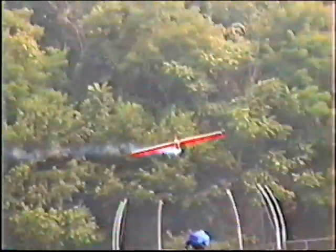You can see the air is dead. There's going to be a lot of backing up going on here. This field can be treacherous when the air is dead.